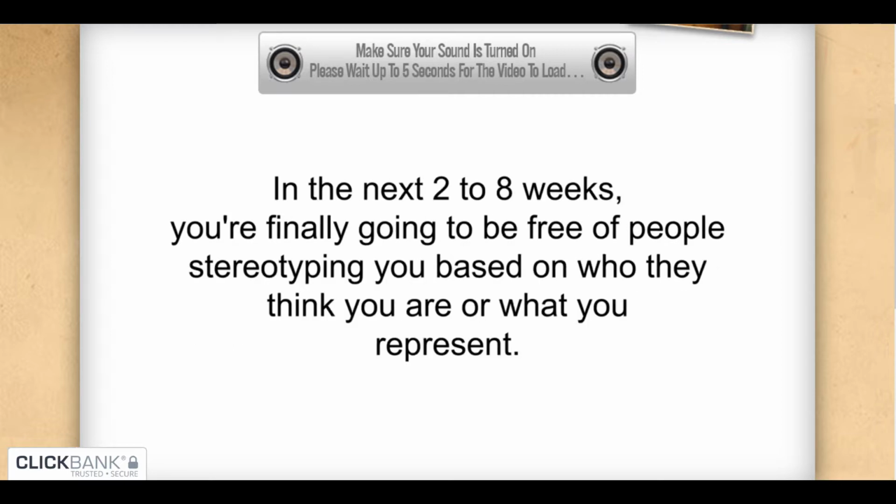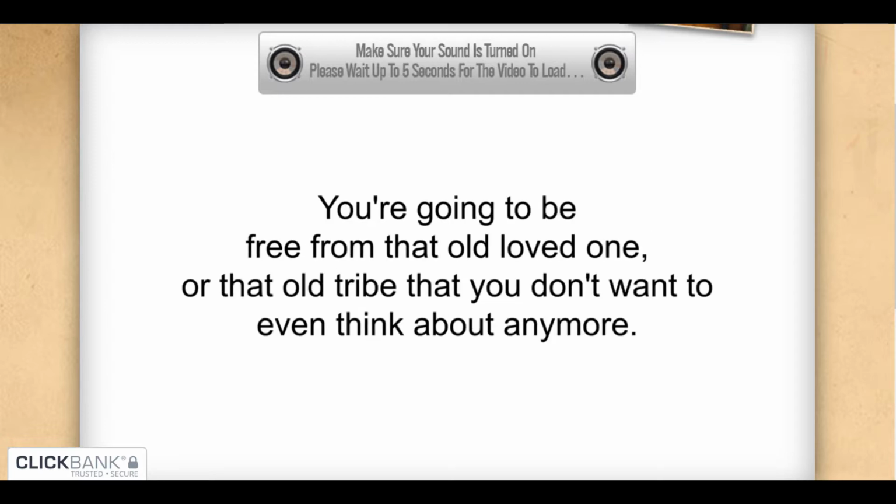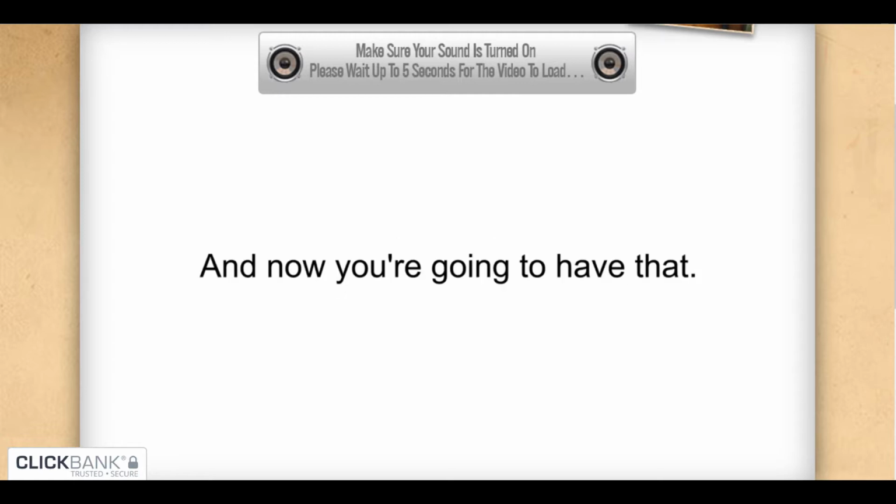In the next 2 to 8 weeks, you're finally going to be free of people stereotyping you based on who they think you are or what you represent. I know you're tired of that crap. As a fellow with many tattoos myself, I definitely relate. You're going to be free from that old loved one, or that old tribe that you don't want to even think about anymore. Memories can fade, but only given the chance. And now you're going to have that.